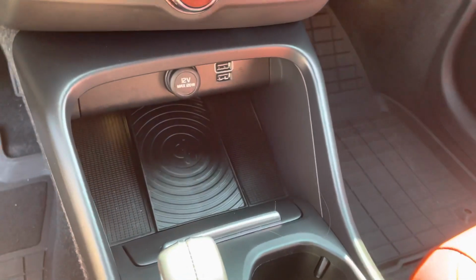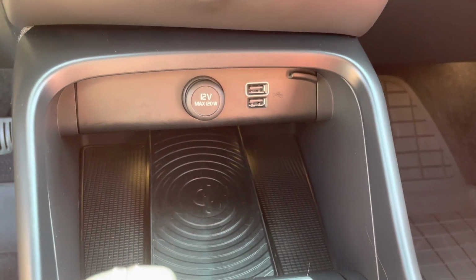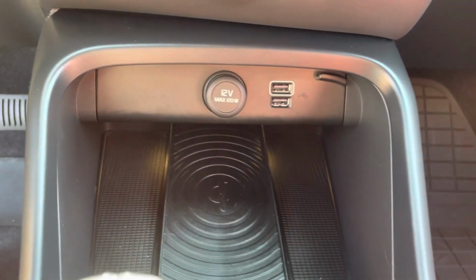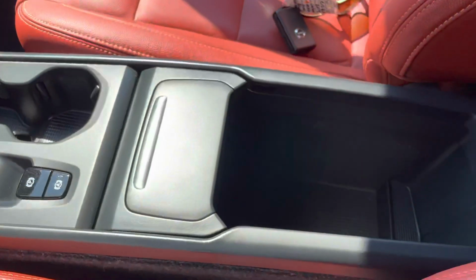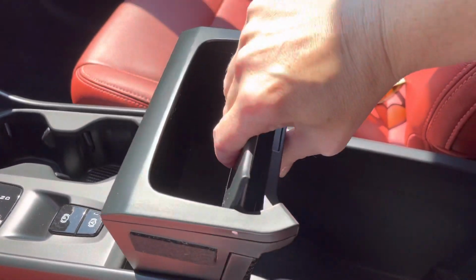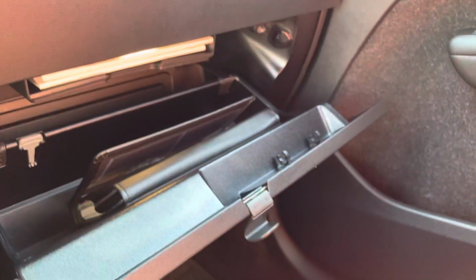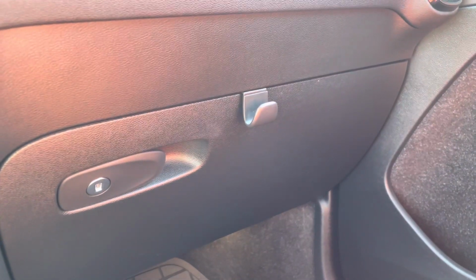It has wireless phone charger, and for Apple CarPlay or Android Auto, you just plug into this top spot there. Tons of space here. This is a removable trash can. In your glove box, it has this cool hook, which is great for when you're picking up takeout. You want to make sure a bag doesn't roll around on the floor.